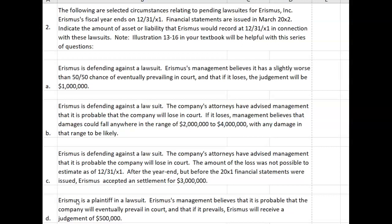I think you'll find illustration 13-16 in your textbook to be very helpful with this series of questions, and it might also be helpful with the exam. You might consider putting a flag on that page for future reference.